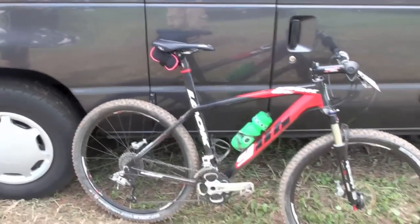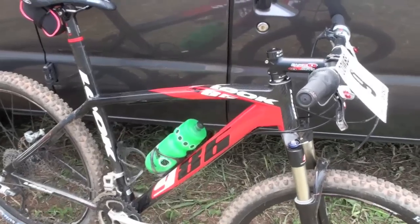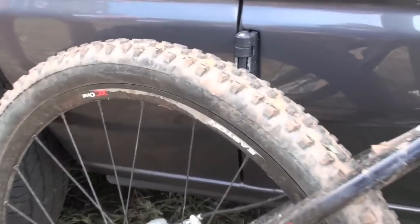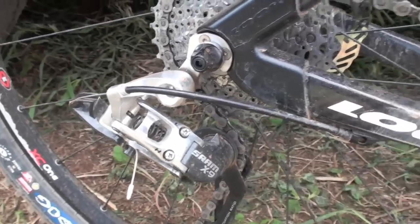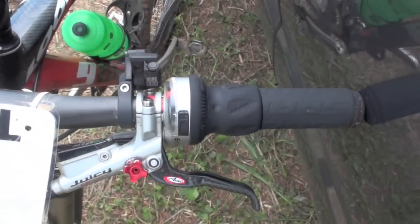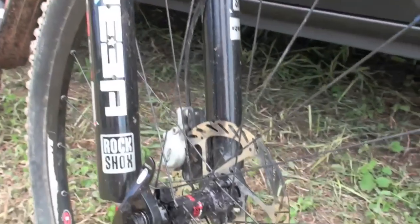So my bike is a Look 986. It's a hardtail carbon frame, integrated seat post with their system that they call the E-Post. Pretty much Easton SRAM components, Easton XC1 wheels with SRAM X9 rear derailleur, and Avid Juicy brakes, grip shift, and then Easton stem and Monkey Light handlebars with the Reba, 80mm of travel on the front, RockShox. And of course, Look mountain bike pedals.